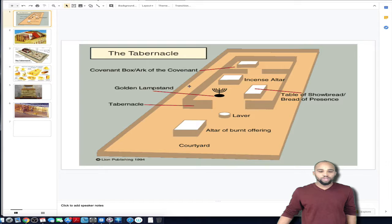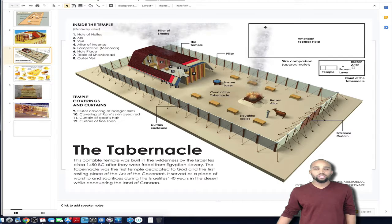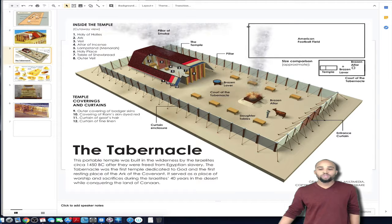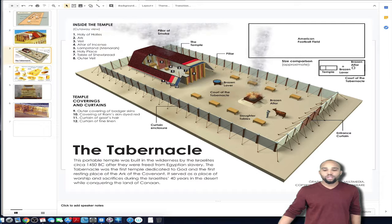The tabernacle is going to include this whole piece. And if you want to see how big it is in relation to something we're familiar with, here's a football field, and here's the tabernacle. So this is wider and longer than the football field. So you can imagine that if you entered this place, it's huge. And you get the sense of awe as you look around and see all that's going on.